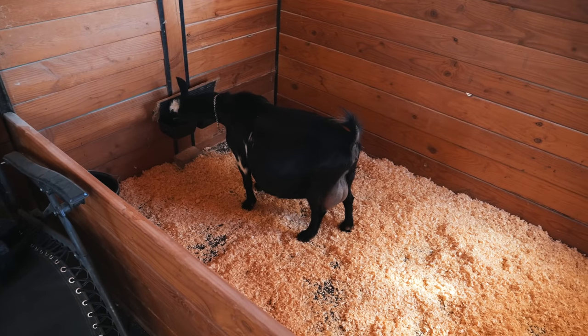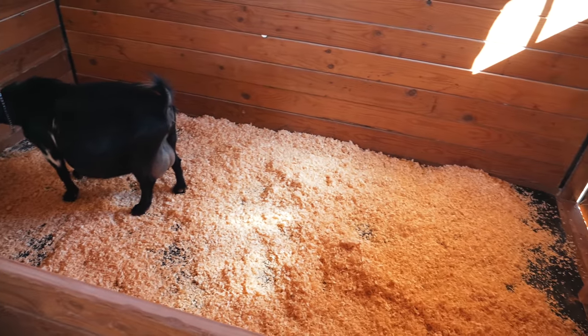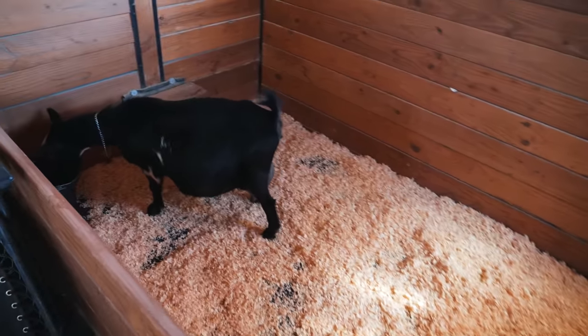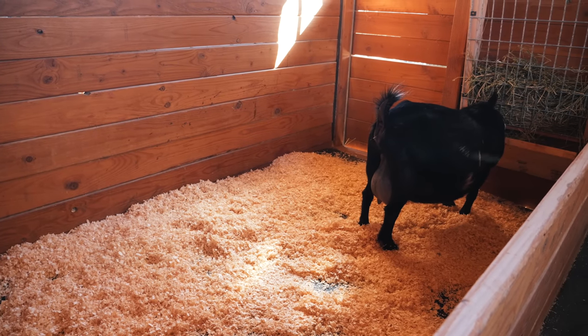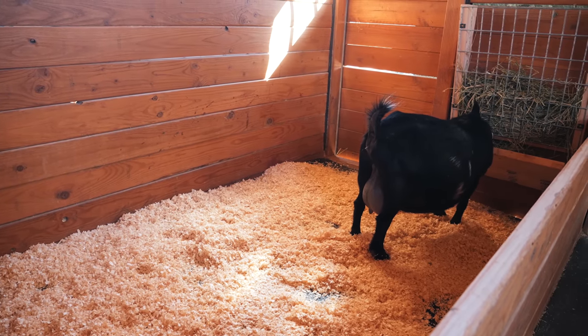All right, we've got Olive in here with fresh bedding. We are ready to go, guys. We are ready for more kids. It'll be interesting to see how many she has and how many dolings she has.